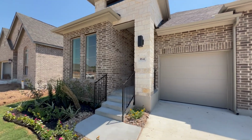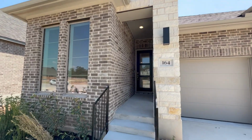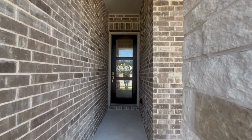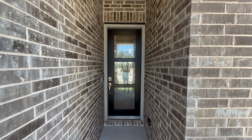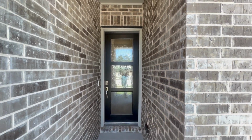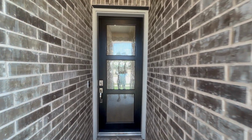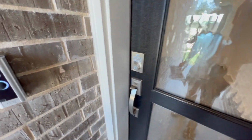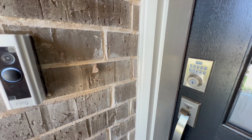Let's see what the 1956 H design by Perry Homes has to offer. As with all Perry Homes that we've seen, you have an 8-foot tall door with the 3 glass elements, ring camera, keypad access, little butterfly. I think it's a butterfly. No, that's not a butterfly. Something. Enter the home, tall ceilings right away.